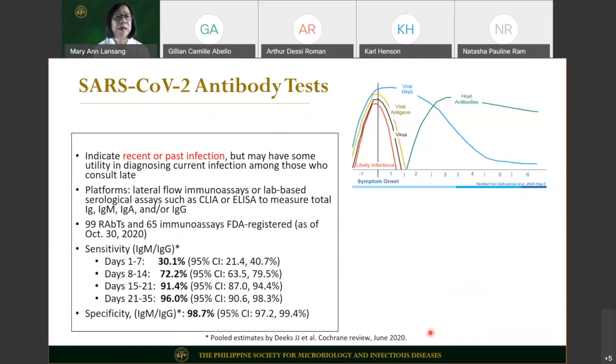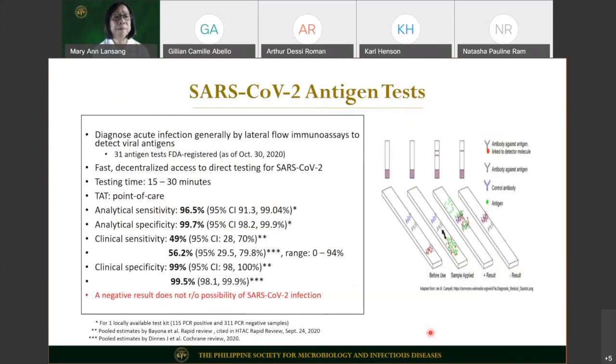In the Philippines, I think if we go back one slide, two slides back, sorry. There are 31 antigen tests already registered with the FDA. And I have to say again that the threshold for approval of the FDA is also like the emergency use approval in the US, where they only have minimum standards, 30 positives and 30 negatives. But we do have a lot of those rapid antigen tests available.